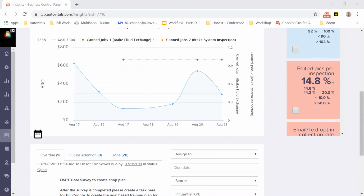The question is, can you look at the individual advisors on that graph? And the answer is yes. The service advisor that sold the job is going to be on there, and the technician that did the job is going to be on there. And if you use it in your multi-shop business control panel, you can see all your employees ranked from high to low. These are all great questions that are coming up, and I highly encourage you to get with your trainer to show you how to do this.